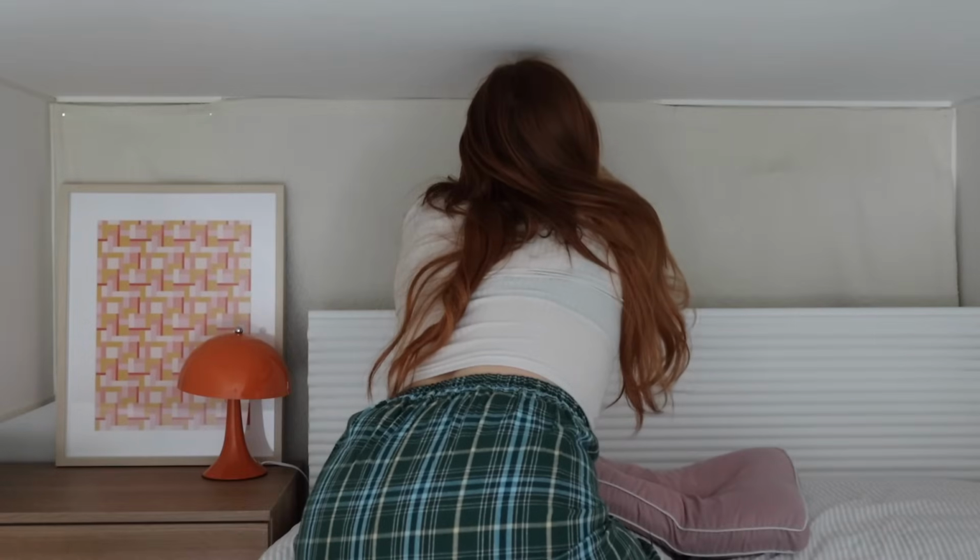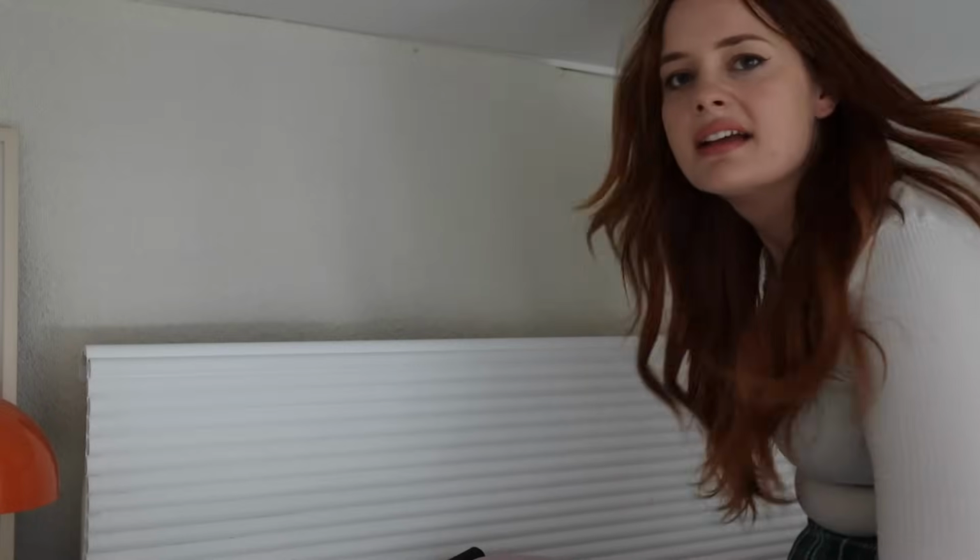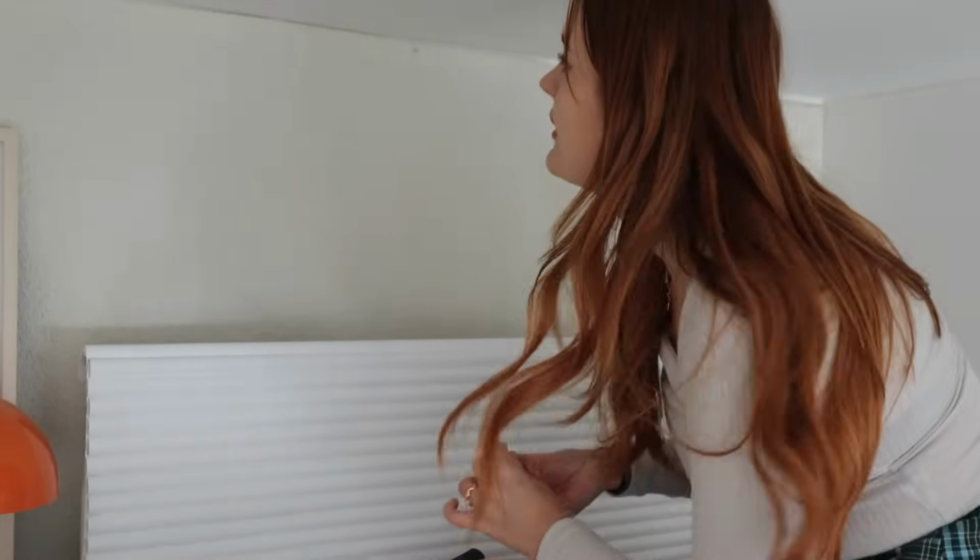I'm gonna put some tiny pins in it. Don't tell my building management, please. I will cover this up when it's done. Can you see what I'm doing? Probably not. Okay. It's okay. It's not the best, but it's better than what was here before.